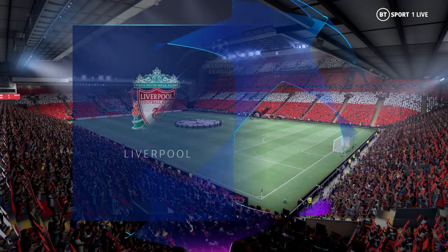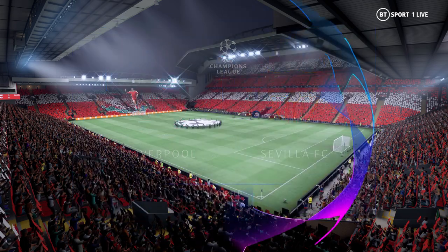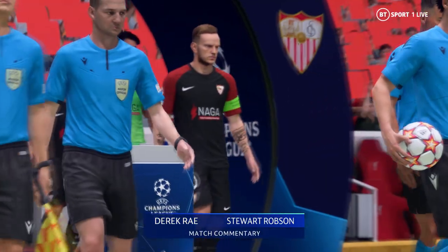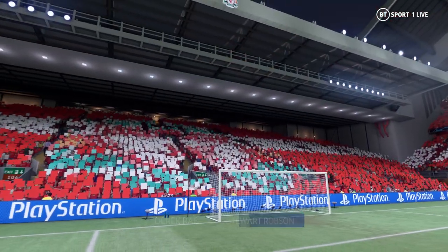Good evening. They might have done quite a bit of refurbishment work on this stadium in recent seasons, but it still has a refreshingly old-fashioned quality about it. We're at Anfield. I'm Derek Ray on the commentary gantry, and sharing duties with me today, Stuart Robson.